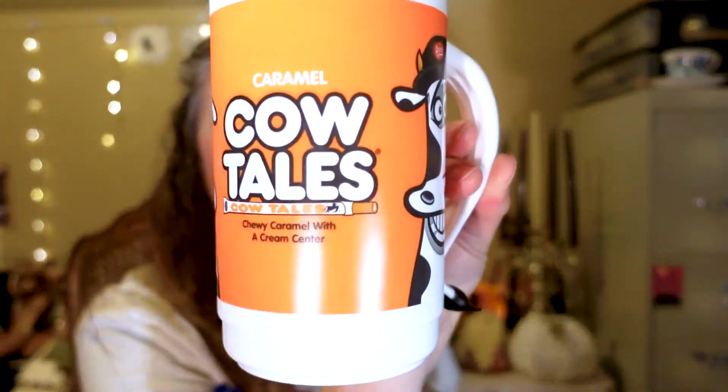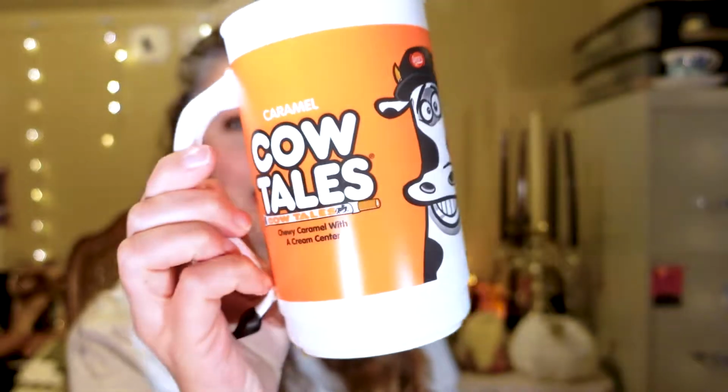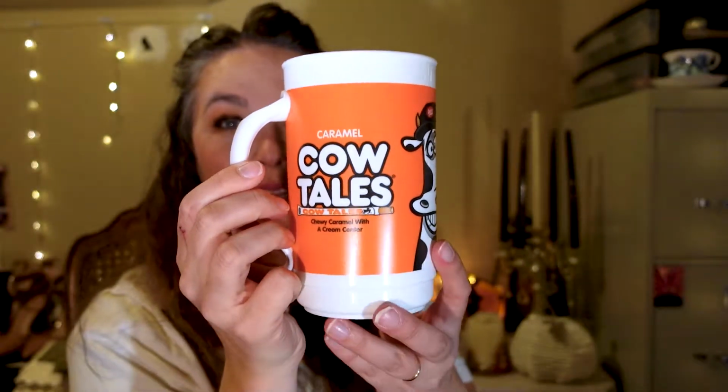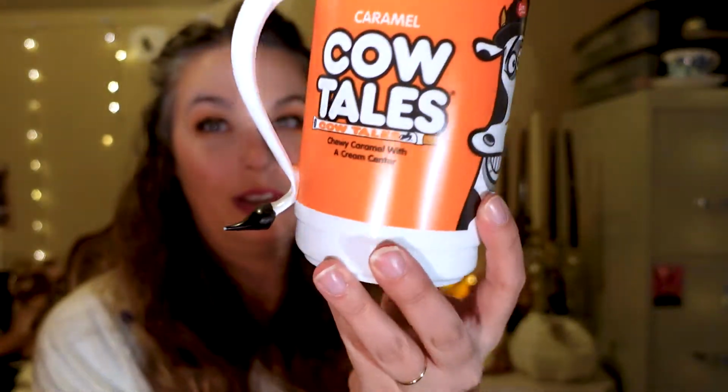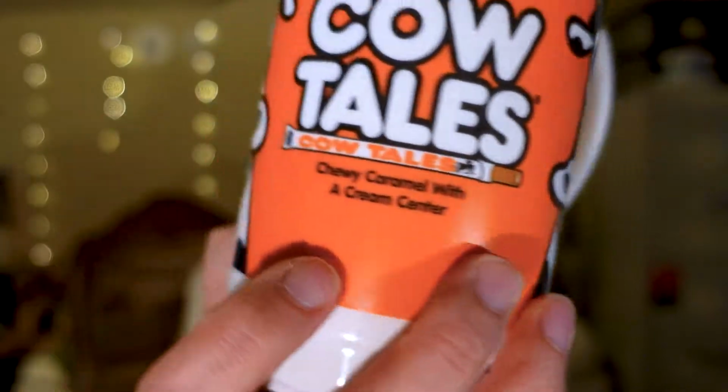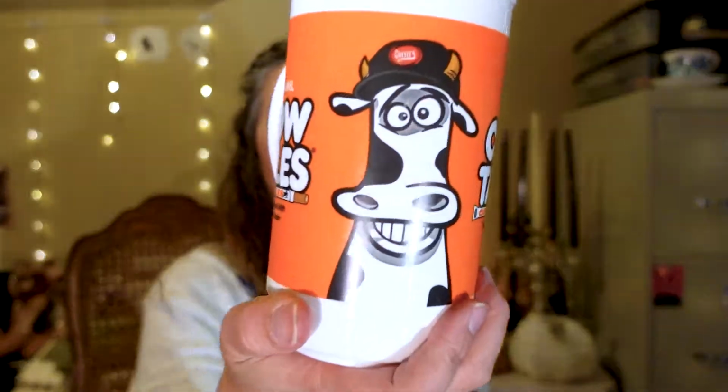now, I'm sure this is a promotional cup that would probably sit on the counter and they'd shove full of cowtails, but why I got it is because the handle is an actual cowtail. And this is a perfect size for iced coffee, just saying, if you needed to know. But how cute is this little cowtail handle for this cowtail cup?